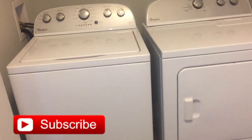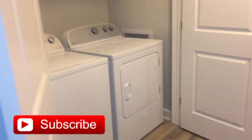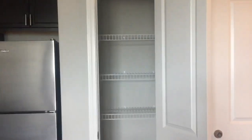And then washer and dryer. So it's a washer and dryer. See, so if you're standing over here, that's the washer and the dryer, and then the front door right there. And then you walk in, long hallway, and then you have, I think that's like the utility closet. You have a pantry. So you have your pantry there.